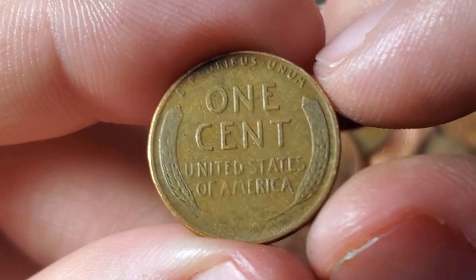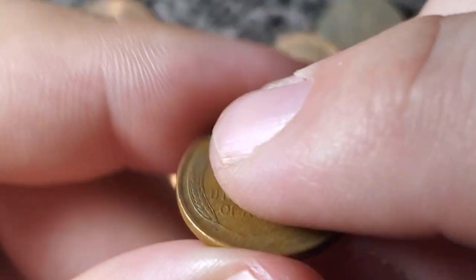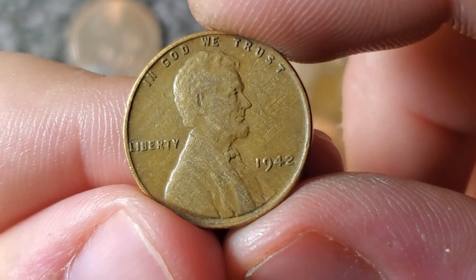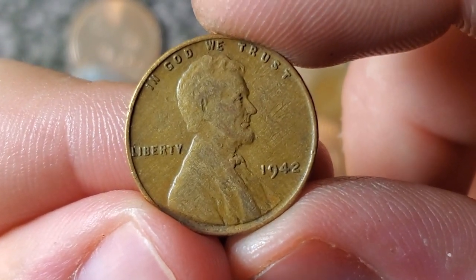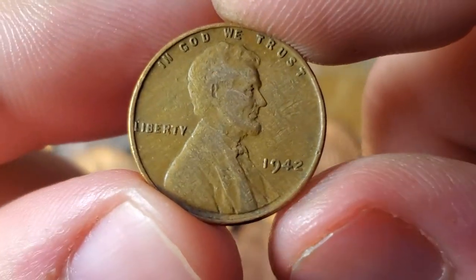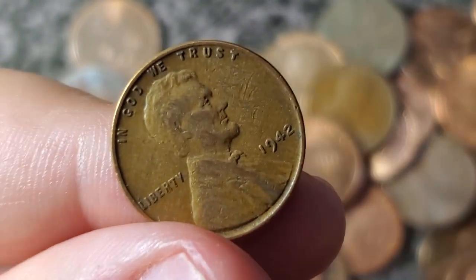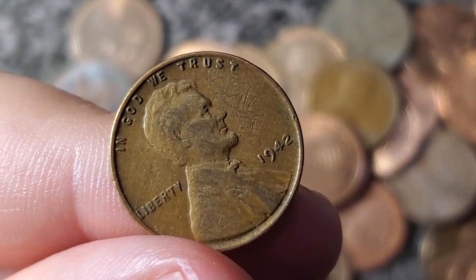Right during World War II. That's one thing I love about coins as well, just the history. Think about when this coin was minted in 1942, what was going on. World War II, a lot of stuff going on in the world. Just a lot of amazing history in this coin right here. But all right, guys, let's keep on digging.